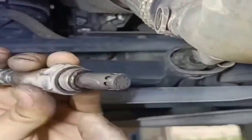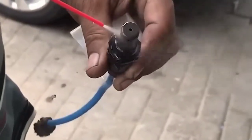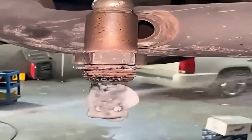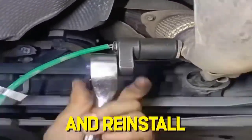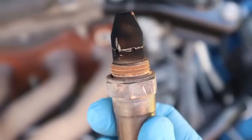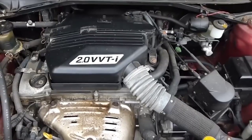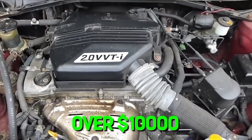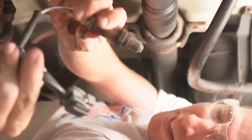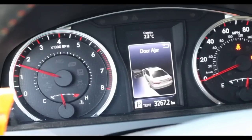That's expensive. Instead, pull the sensors out, soak the tips overnight in gasoline or sensor-safe cleaner, and reinstall. The refresh costs nothing and restores sensor accuracy, improving mileage and reducing hesitation. I've saved customers over $10,000 with this one trick in the last year alone. It's the kind of illegal mechanic trick that saves hundreds and feels like your engine just woke up.